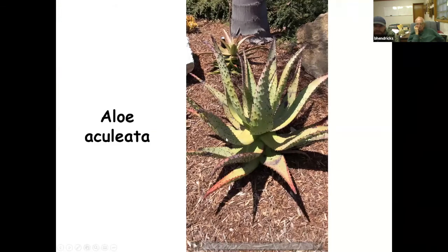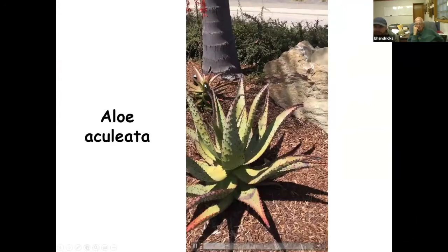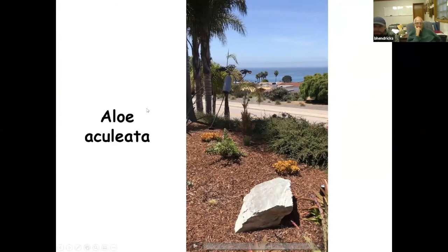Here's an aloe aculeata, thank you. And this is actually a video, but I don't see where I can click to play it. Maybe if I click on the picture. Oh, there it is. It's on the bottom. So this was walking up the driveway. You just look out over, and the ocean's right there. Really neat.